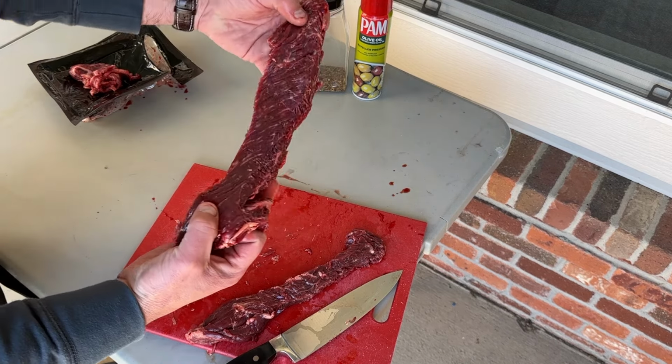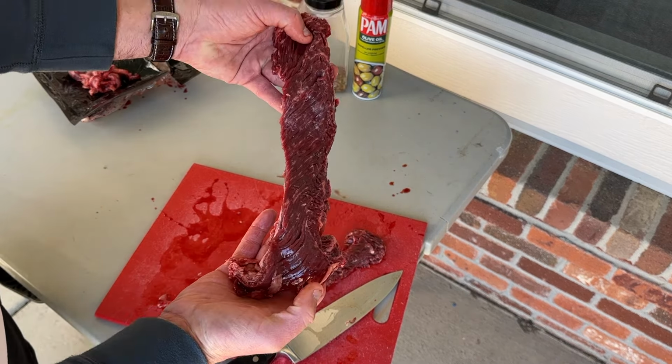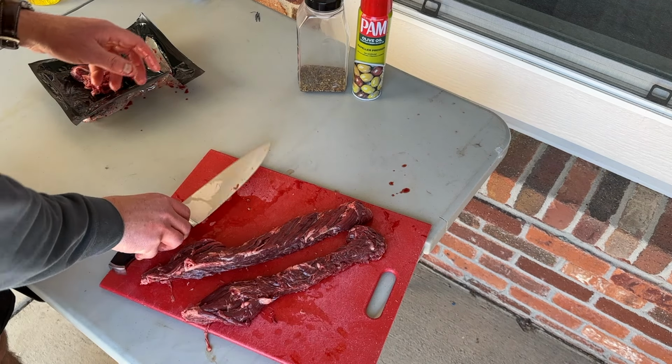All right, yeah, see, that's a lot better. This is gonna make some good eating here. Like I said, it's almost like filet mignon size, and it has the tenderness of it, but man, it just packs so much beef flavor, it's kind of crazy. So I'm gonna keep it relatively simple today.